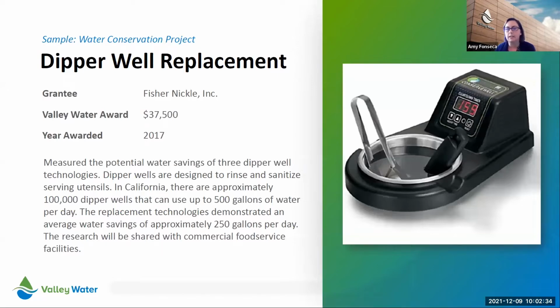The next one is our dipper well replacement project. Before I was involved in this project, I had no idea what a dipper well was. We worked with Fisher Nickel, and they were awarded a grant back in 2017. A dipper well is what you'll usually see at a restaurant or a cafeteria or an ice cream parlor. They keep the scoops in these little buckets that constantly run water, and that keeps it sanitized so that they can use it all day.